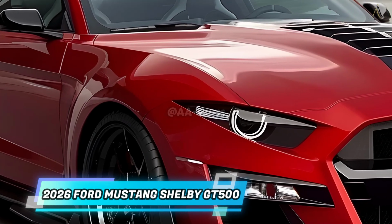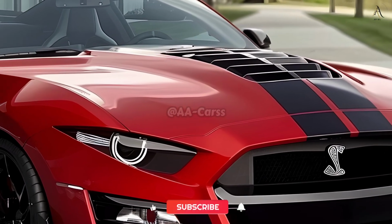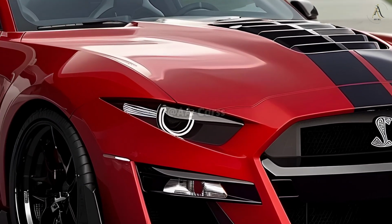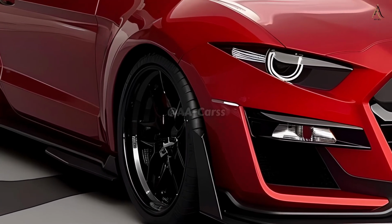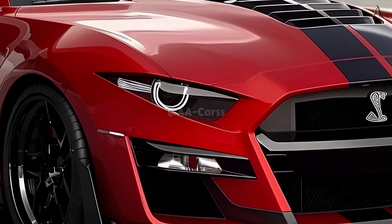Power, accuracy, and daring design come together in perfect harmony in the 2026 Ford Mustang Shelby GT500, making it more than just a muscle car. In a daring leap into the future of American performance engineering, the most recent version of the legendary Shelby nameplate builds on decades of Mustang legacy.